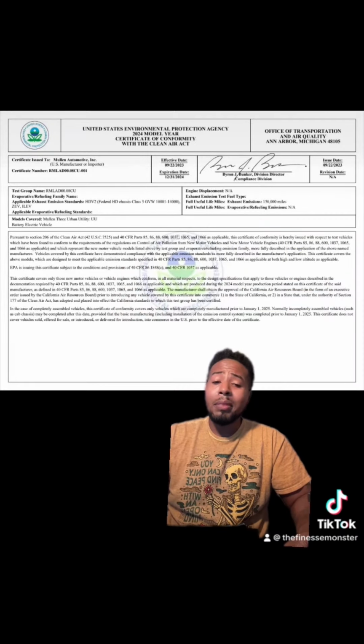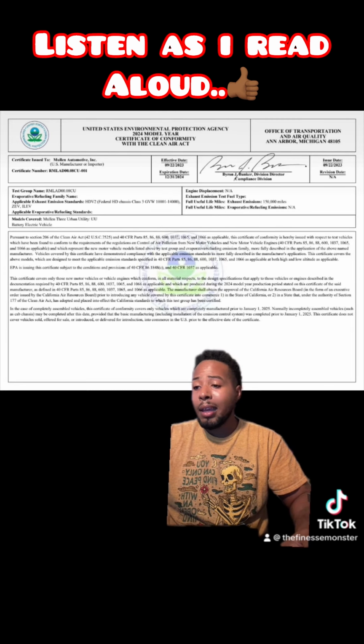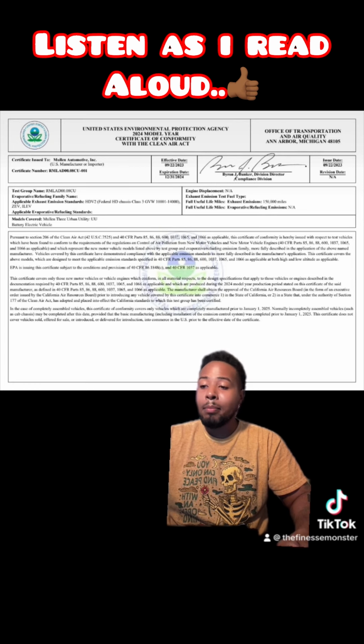But one thing to definitely mention and take into consideration is this last passage on the certification. It says, in the case of completely assembled vehicles, this certificate of conformity covers only vehicles which are completely manufactured prior to January 1st, 2025. Normally, incompletely assembled vehicles such as cab chassis may be completed after this date, provided that the basic manufacturing, including installation of the emission control system, was completed prior to January 1st, 2025. This certificate does not cover vehicles sold, offered for sale, or introduced or delivered for introduction into commerce in the U.S. prior to the effective date of the certificate.